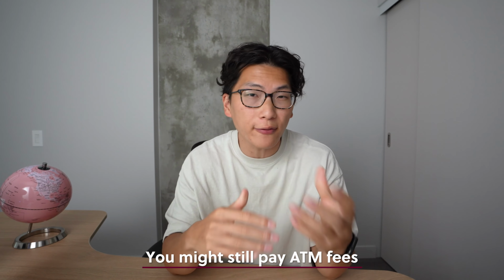Now, keep in mind the ATM itself might still incur a fee of about a few dollars, and that'll be paid on your Stack MasterCard itself, but that's typically unavoidable, and it's fairly rare to find an ATM that actually doesn't charge any fees when you're traveling abroad. So when I'm traveling, in my wallet, I've got Canadian issued credit cards with no foreign transaction fees, typically the HSBC World Elite.